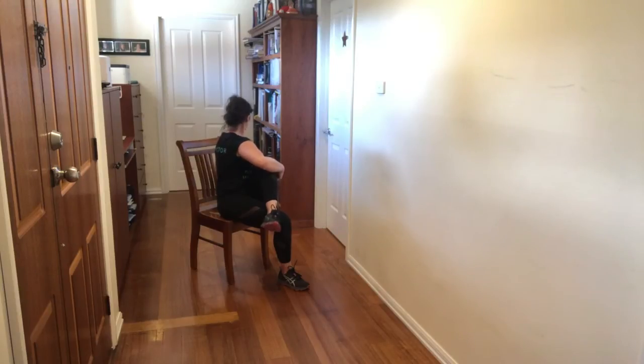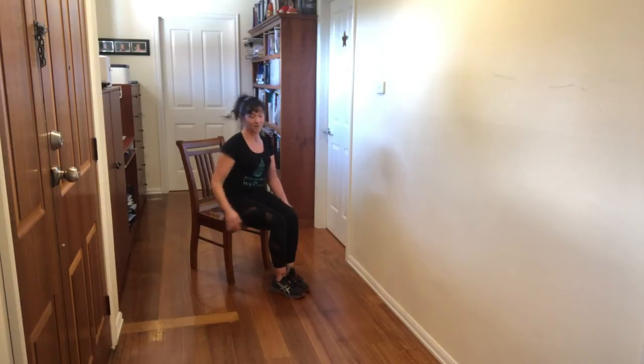And just breathe. Holding here. Again, aiming for a good 30 seconds. Let's hold it here for 3 more breaths. Let's hold it here for 2. One more breath in and out. And relax for me, guys. Rotating your way out of the stretch.